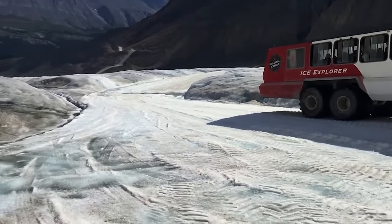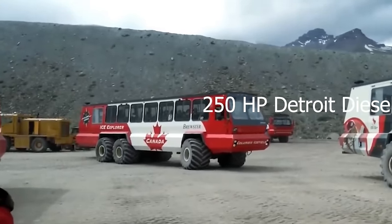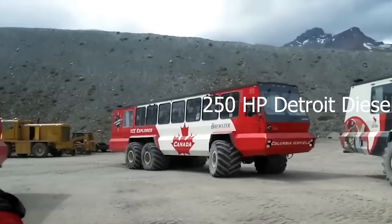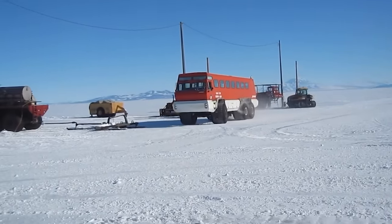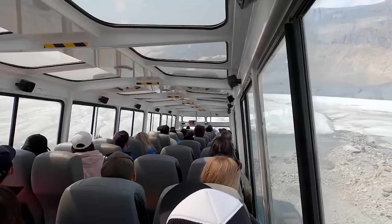But what powers this colossus? It's a showdown between the 250 horsepower Detroit diesel and the mighty 300 HP Caterpillar engine. Picture this, scaling steep hills and maneuvering through rugged landscapes like they're a walk in the park. Now let's peek inside. It's not just a bus, it's a chameleon.